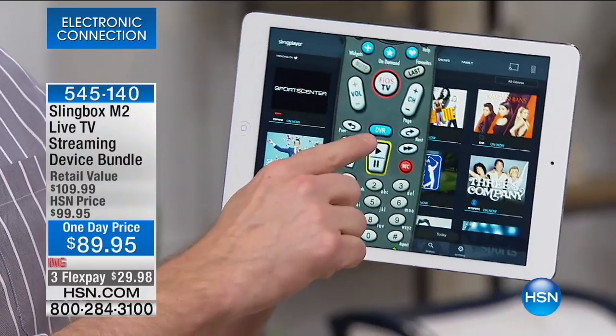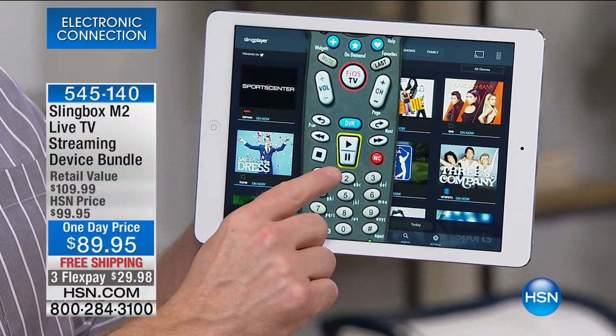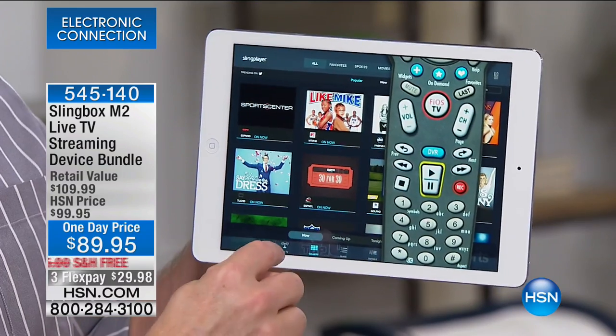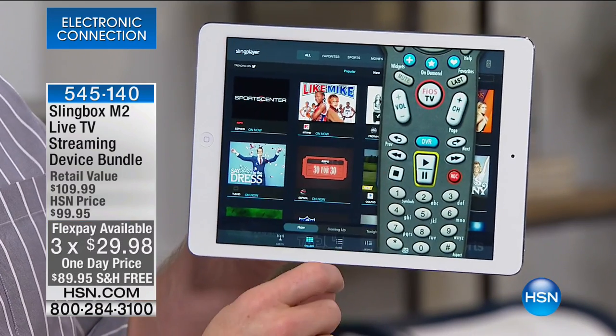You have your remote control, which you can go right down here. You can access your DVR. And yeah, I recorded Trolls already, so I don't have to pay $14 in the hotel room, or download it for a few bucks. I can watch what I recorded on my TV.